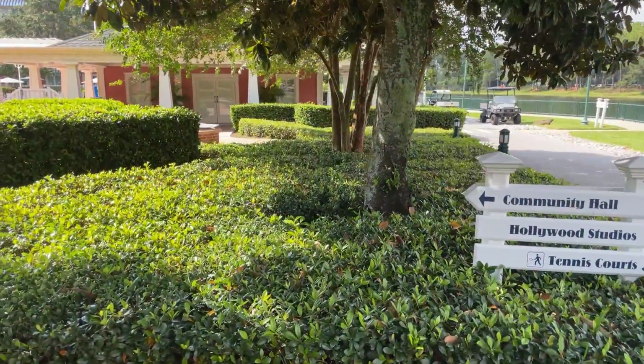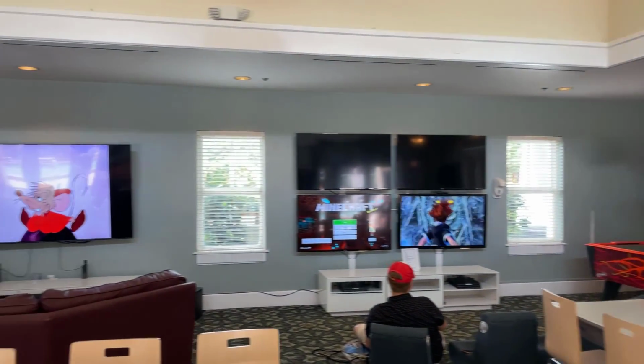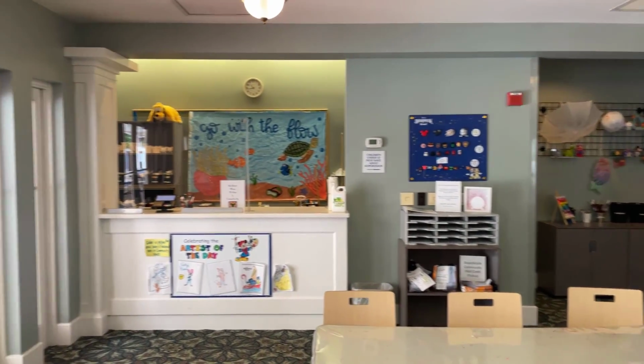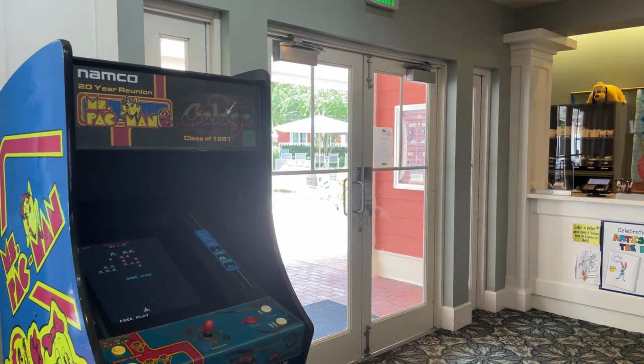Next up, we have the Boardwalk Community Hall. This one is located by the Quiet Pool, and it's in the section of the Boardwalk Villas that is closer to Hollywood Studios. It's in its own separate little building. It's actually really cute, and it's kind of a nice cozy spot, very relaxed because it is separated from everything else.